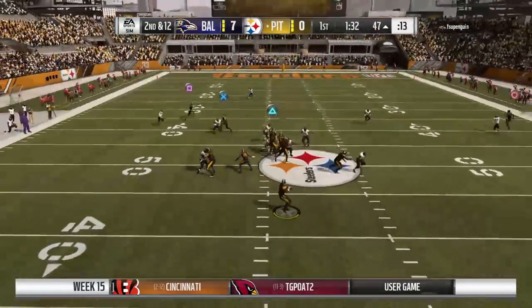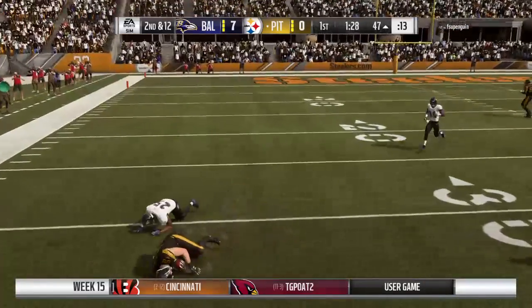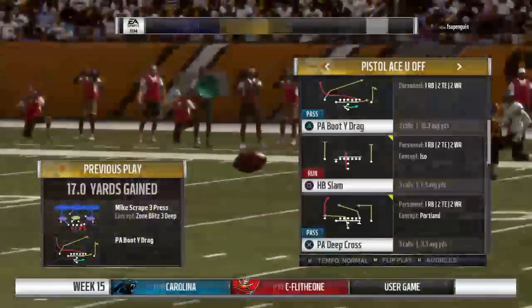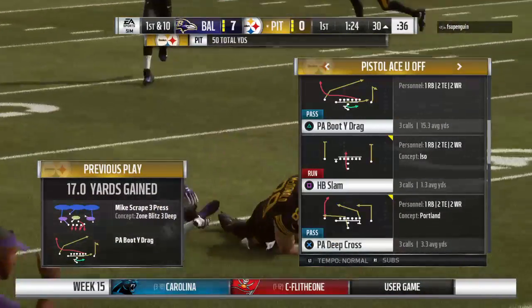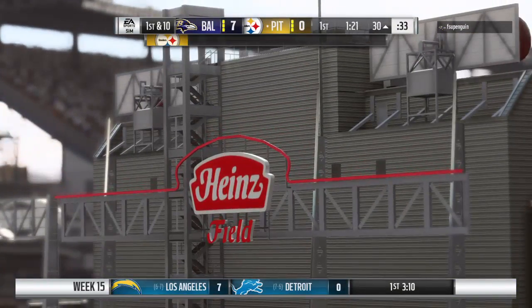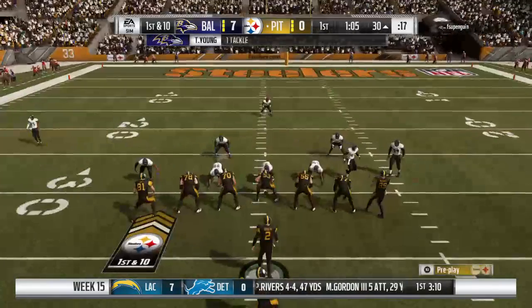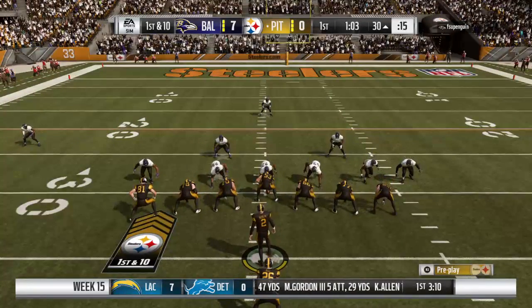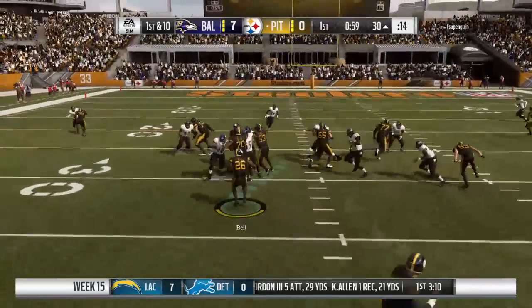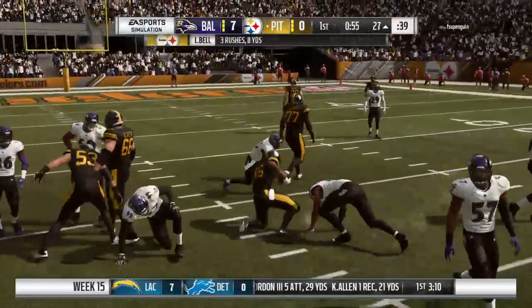Now a play fake, and it's Rudolph. On the left side, it's McDonald. And brought down, but able to get it to their 30-yard line. The passing game in rhythm right now for Pittsburgh. There's another 1st down. Now a 1st down carry by Bell. About 3 yards there to the 27.